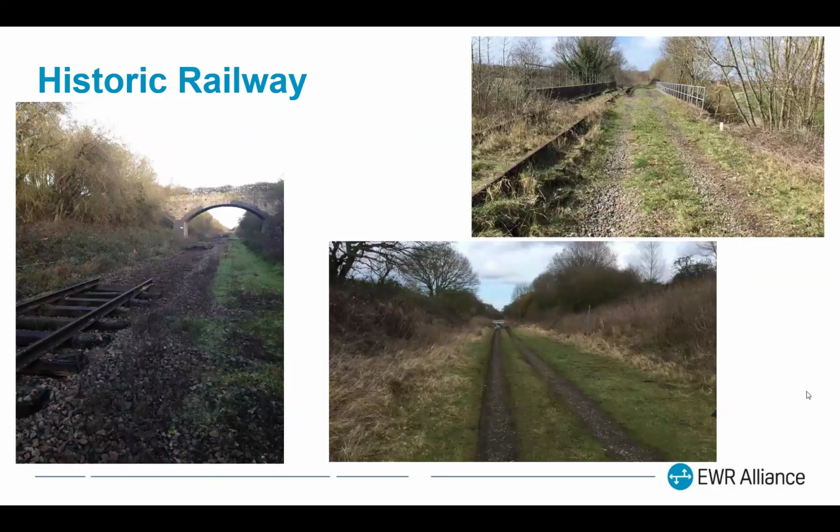A few more photos of what it looked like, but construction of historic railways didn't follow a design based on the soil mechanics and standards that we employ today. Mostly to meet time and efficiency constraints, embankments were constructed by end tipping of material, so they literally just dumped material at the advancing head of works, and a lot of it will have come from cuttings that were created. This is something that we did very much see.